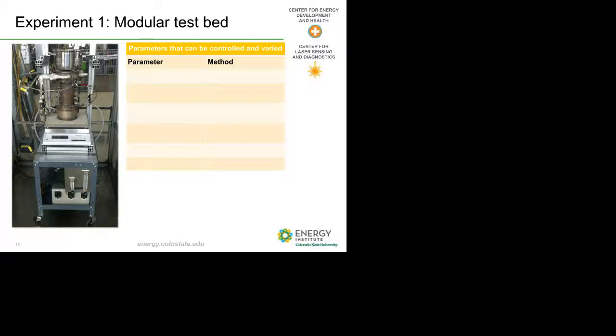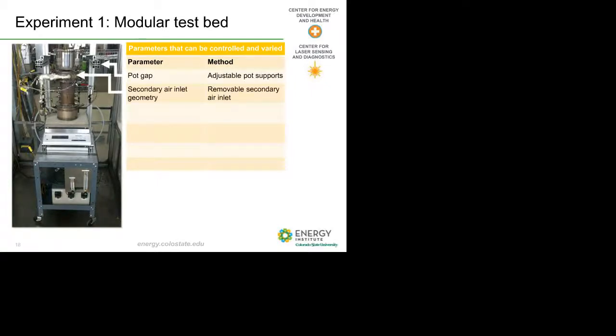The geometry of the test bed can be changed easily, and the test bed has been instrumented to provide control over other variables that are expected to affect performance. On the right, a table of the design parameters that can be controlled and varied is shown. These parameters include the pot gap and the secondary air inlet geometry. In this context, secondary air inlet geometry includes not only the geometry of the secondary air opening itself, but also the geometry of the stove adjacent to the secondary air opening in both the upstream and downstream directions.